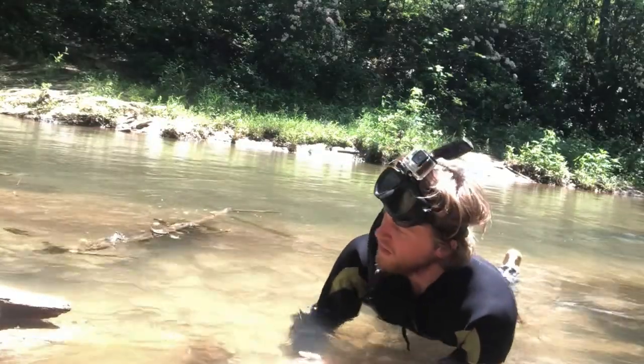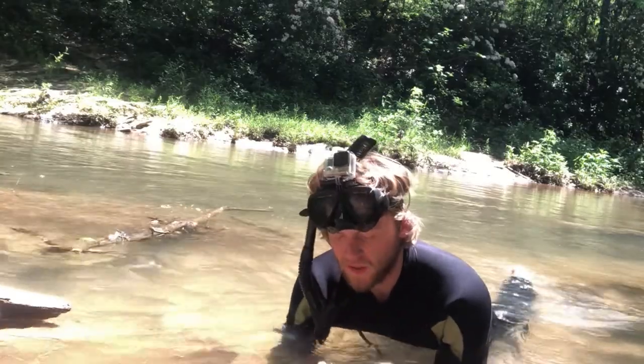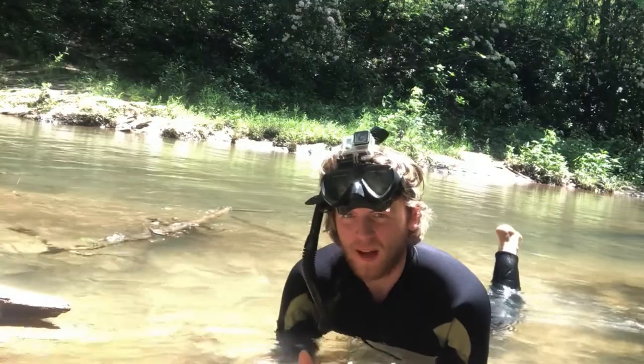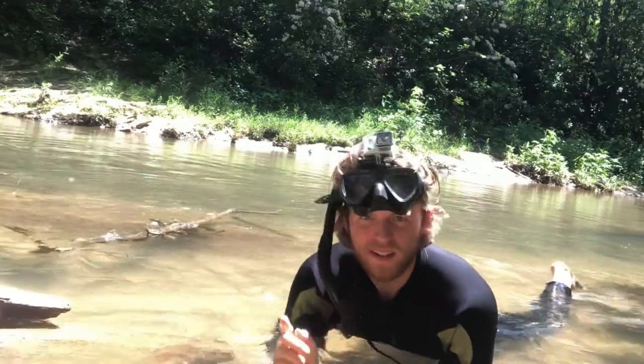We're on the Broad River and we're looking for Christmas darters. Either Christmas darters or turquoise darters or sandbar shiners. Those are the only few I can think of at the moment, but we'll probably see a lot more down there, like red lips and whatnot. So without further ado, let's get started.